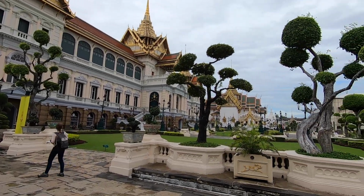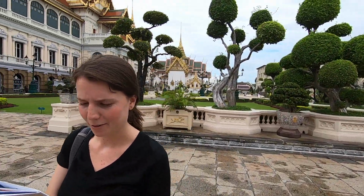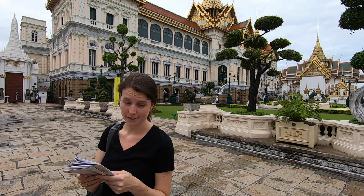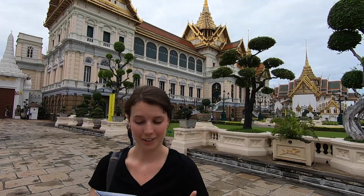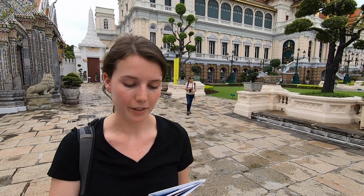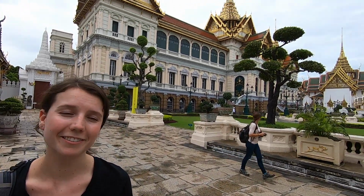So what are we looking at here, Jenny? Alright, just excuse the pronunciation. Chakri Maha Prasad Hall, and it was the royal residence, and it is the only building in here that has any European influence, because it was built in 1877 by a British architect.